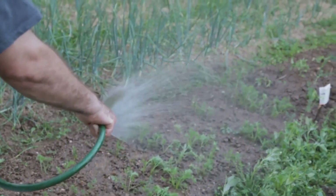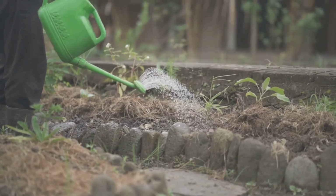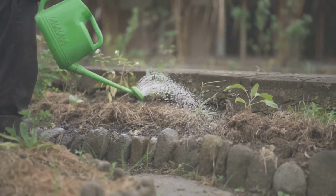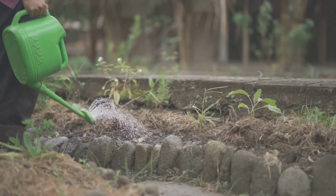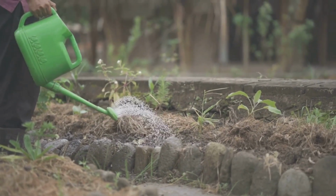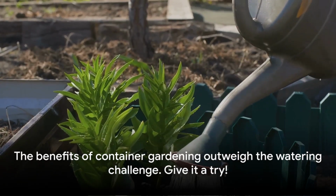Despite the water challenge, the benefits of container gardening far outweigh the downsides. Why not give it a try? In the worst case, you can incorporate mulch. There are many things you can do to help keep the water in your plant and not dry up. Definitely worth a try.